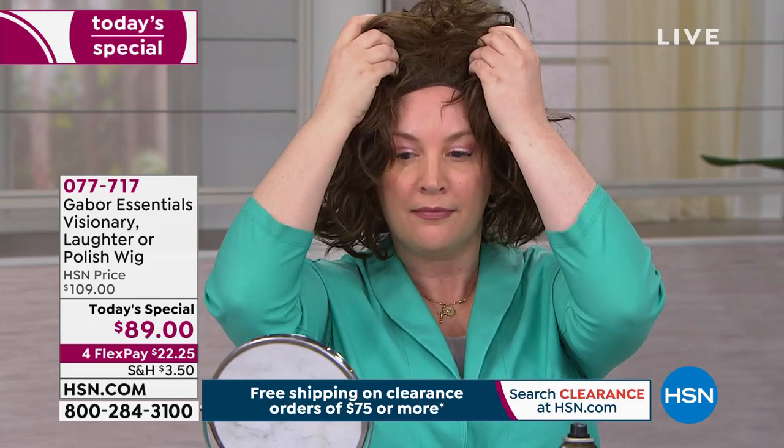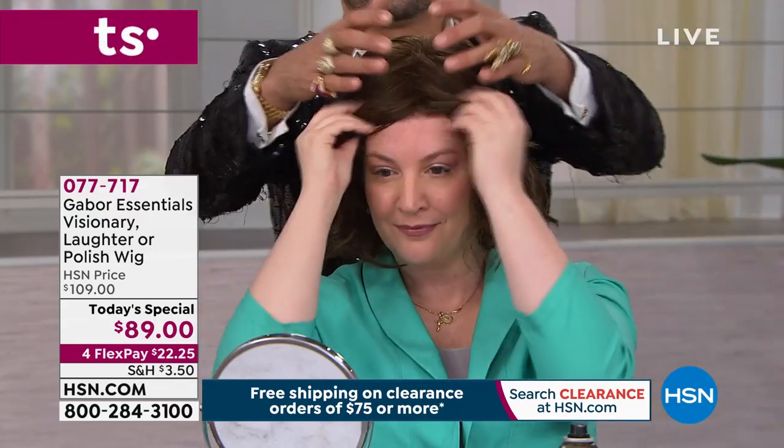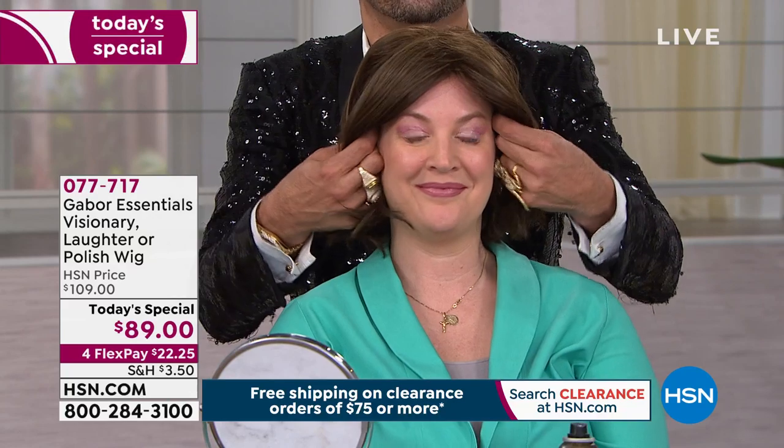There's these two little tabs on the side that you can even up with yourself. And then you can style it with your fingers. Yeah, so the tabs are right here. So when you put your fingers on the tabs, see how my fingers are straight? That's how I know the wig's on even. Yeah. Right, so these are even.